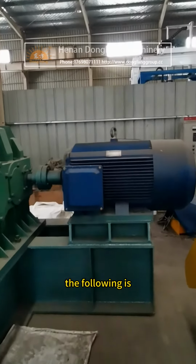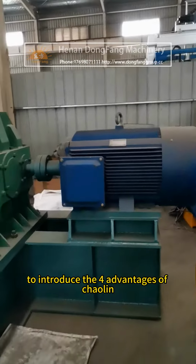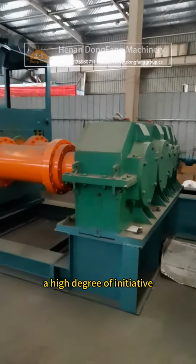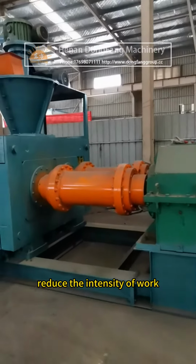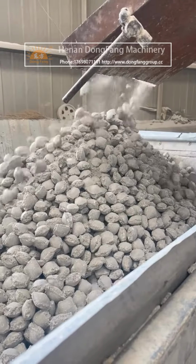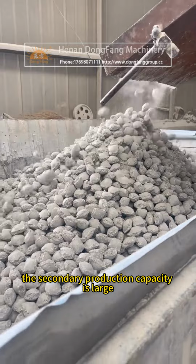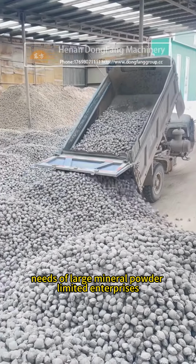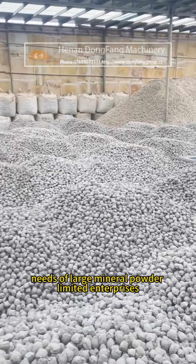The following introduces the 4 advantages of the kaolin ball press production line. 1. A high degree of automation, reducing the intensity of work. 2. The production capacity is large, which can meet the production needs of large mineral powder enterprises.